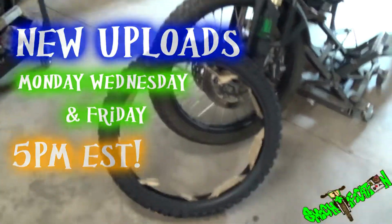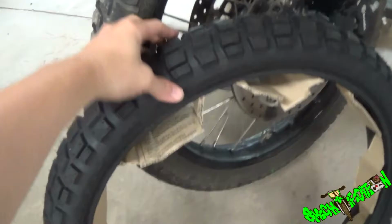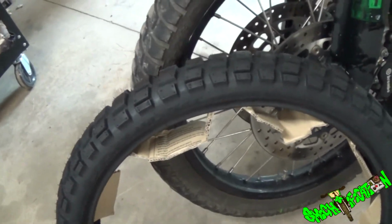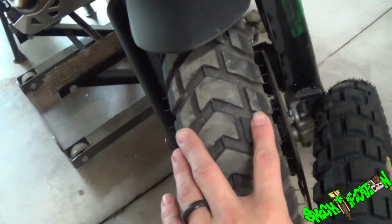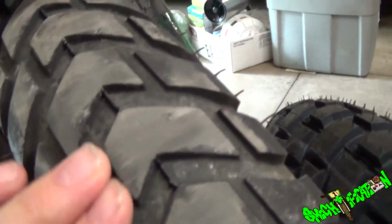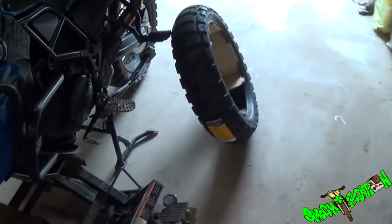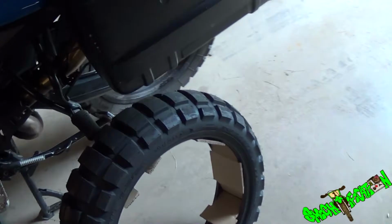So here's what we got. We got the Shinko 804 front dual sport adventure tire. We're gonna be replacing my Heidenau's. They've seen 7,000 miles, and as you can see, there's some taper to them, like right here. See how that is? And it's more aggressive on one side due to how the road slopes. And then on the back we got a Shinko 805.